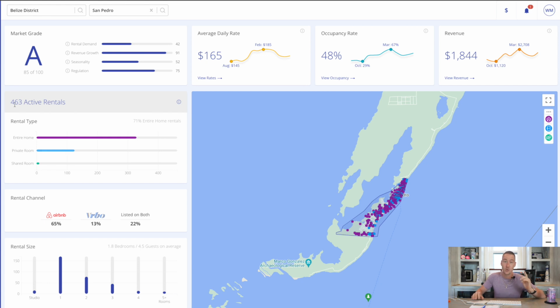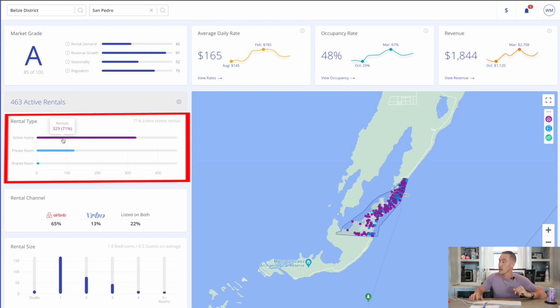So right now we have 463 active nightly rentals in the market. And here is our breakdown, which I'm going to show you now. You have 329 rentals that are an entire home. So that could be a condo or a home, but that's when you're getting the entire property or you're renting the entire property. That's 71% of the market. You have 27%, which is a private room within a home. And then something that I find to be rather rare is a shared room, because not many people are coming down trying to share a room.